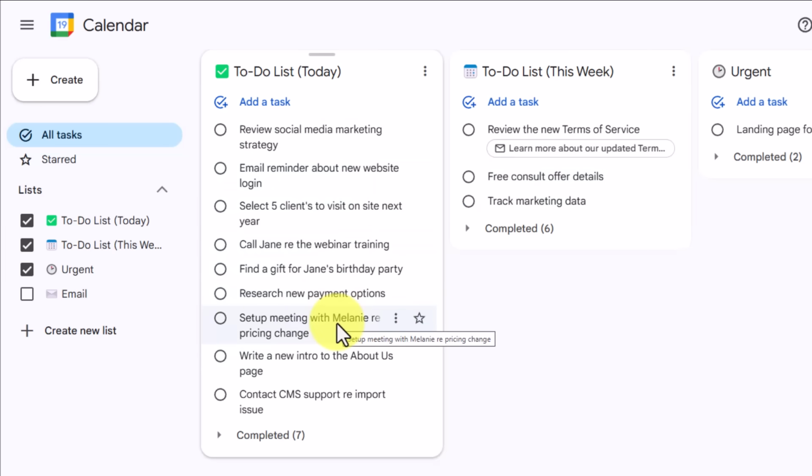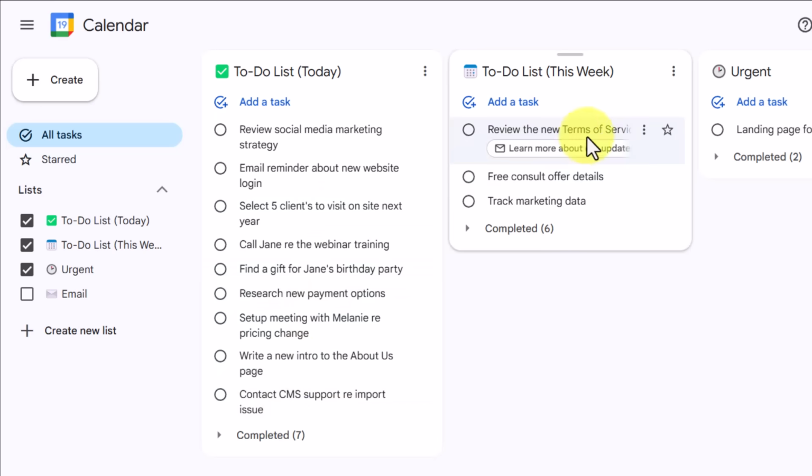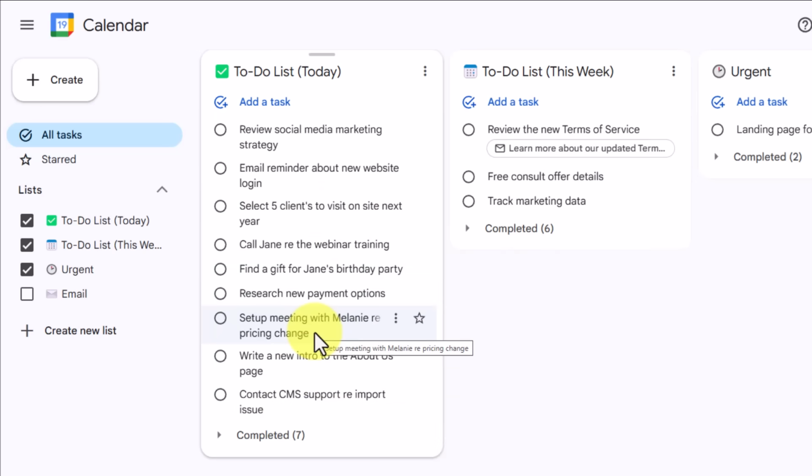So what I want you to do is count up how many tasks you currently have in your to-do list. In this case, I have 9. I'm purposely going to move about 2 or 3 of these over here to this week. Another benefit of taking advantage of this step is that it's often easier to find the least important or the least urgent tasks rather than mulling over the most important 3, 4, or 5.